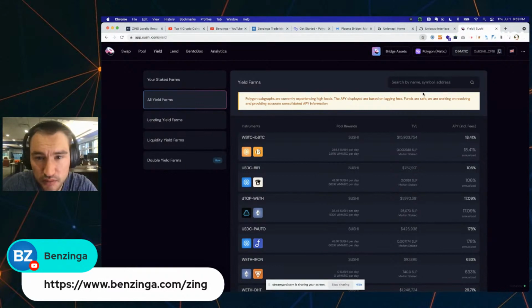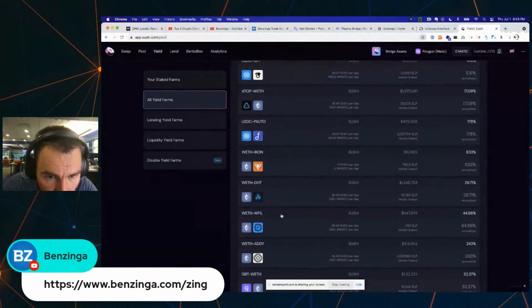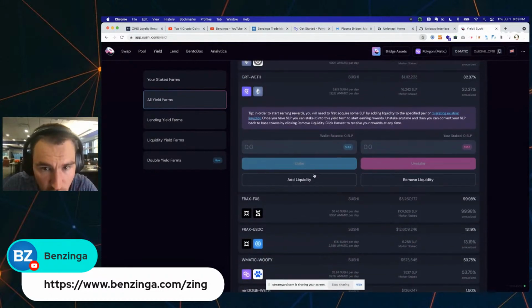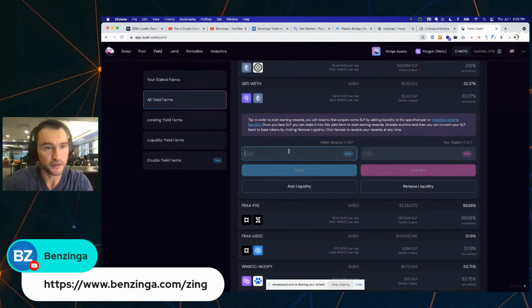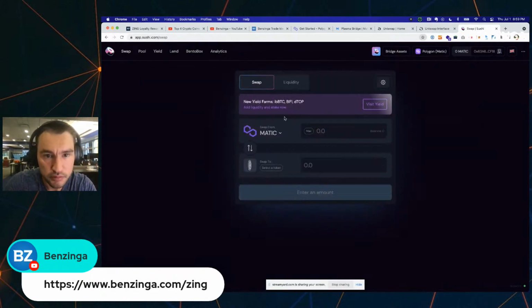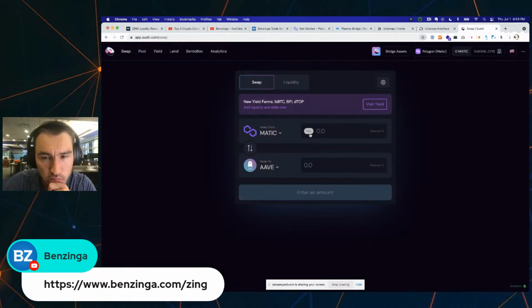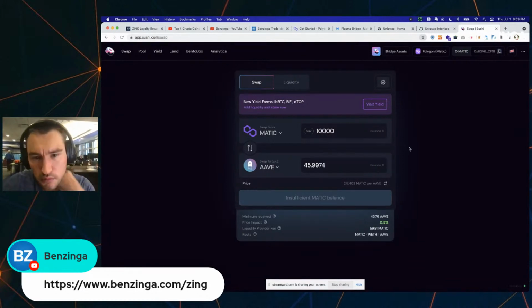Polygon subgraph creates high loads, APY display lagging fees. So let's look at the pairs they have. I'm really bullish on The Graph as well. All right, wait, is this yield farms? What am I doing? Actually, I haven't used SushiSwap yet. So on SushiSwap, swap Matic to Aave. Okay, there we go. So if I wanted to swap, let's see what the fees would be.